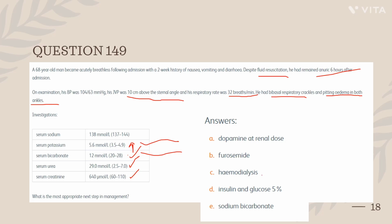You go for hemodialysis. You can't give furosemide because there is no point. The patient is in renal shutdown with acidosis and hyperkalemia. The patient may worsen anytime soon. So you have to arrange an emergency dialysis for the patient, hemodialysis.